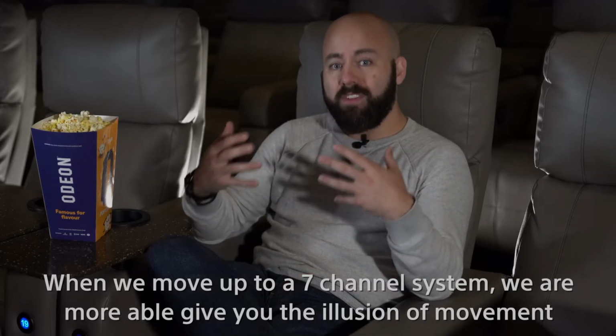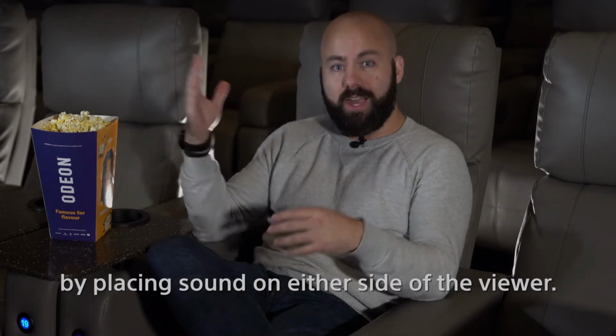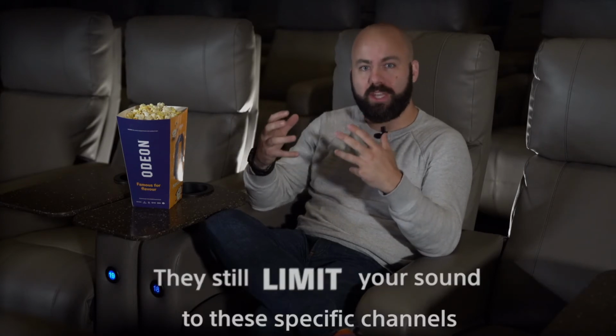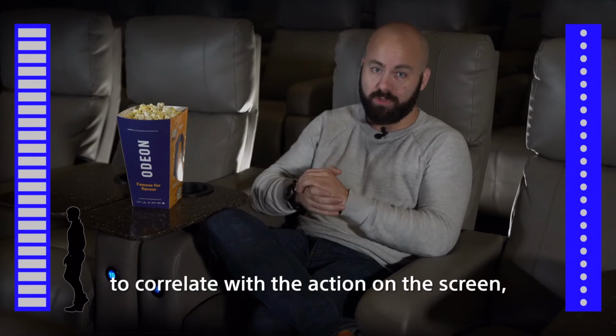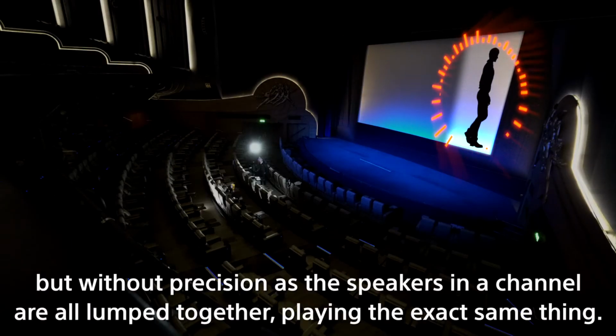When we moved up to a 7-channel system, we were more able to give you the illusion of movement by placing sound on either side of the viewer. Both these options are a much better experience than stereo. However, they still limit your sound to these specific channels. Your audio track moves audio by simply increasing or decreasing volume per channel to correlate with the action on the screen, but without precision, as the speakers in the channel are all lumped together, playing the exact same thing.